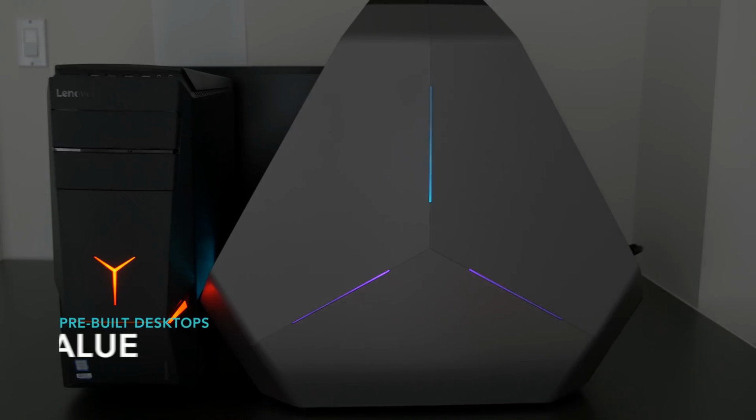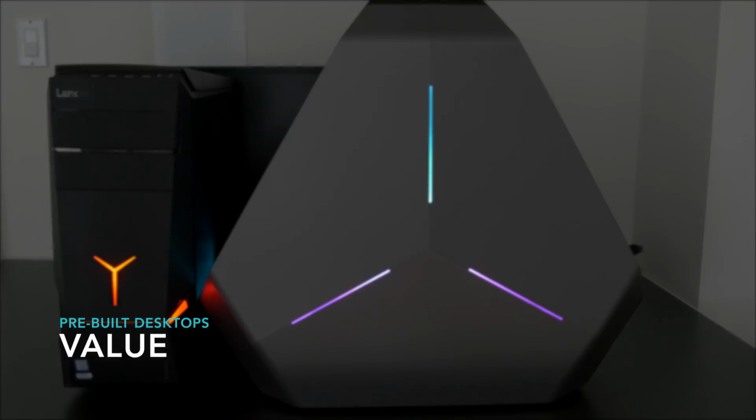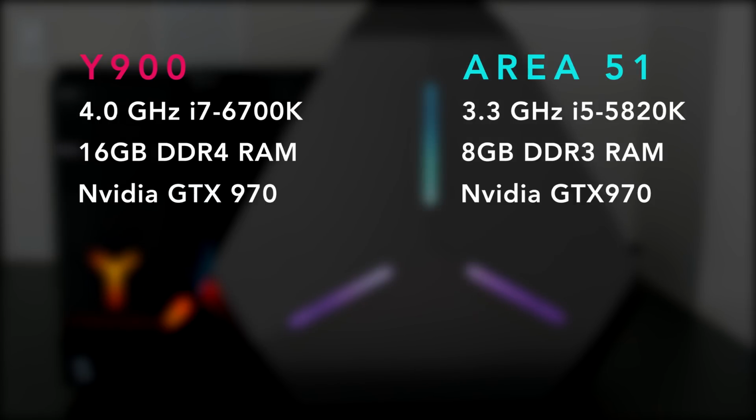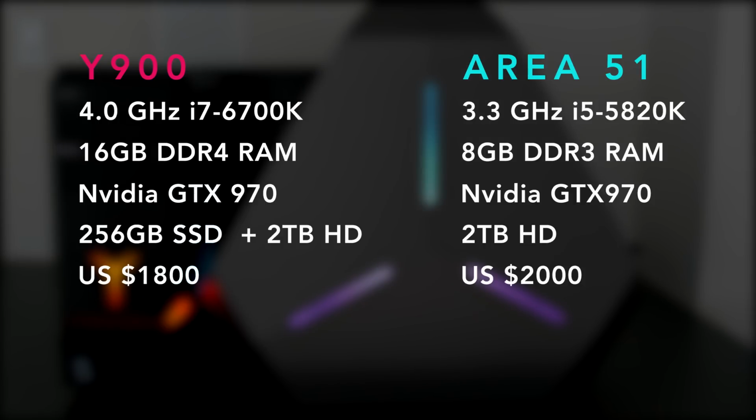Okay, so at a similar price, we're actually getting two very different configurations. The Lenovo system is running a 4-core Skylake processor. The Alienware is running a 6-core Haswell-E processor. When I go into PC Part Picker and I build a configuration that's similar to these, you'll save about $200 to $300 on the Lenovo. It's still a significant savings to go DIY, but it's a lot closer than I thought it'd be.